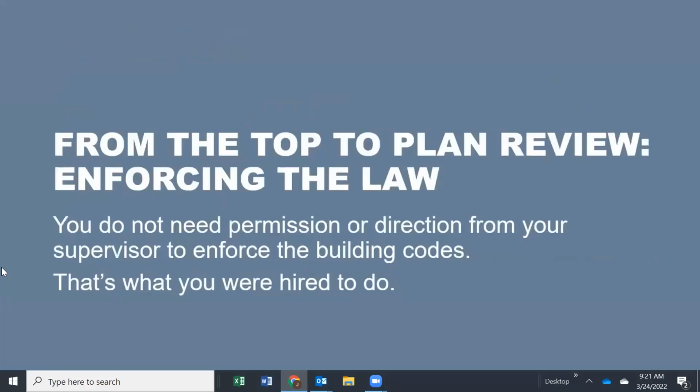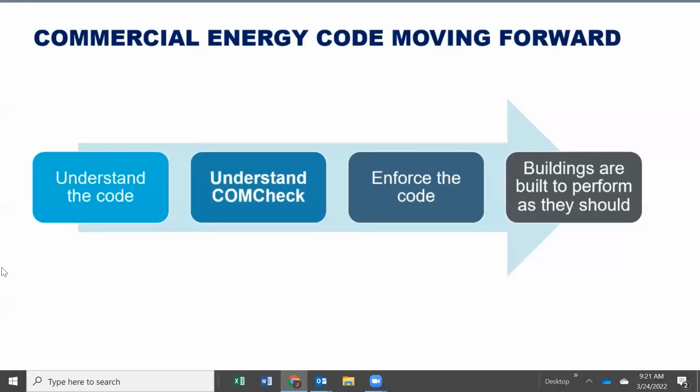From the top to plan review, here inside, enforcing the law. You do not need permission or direction from your supervisor to enforce the building codes. That's what you were hired to do. And our people will be getting trained between now and January 1st thoroughly on this particular subject. So moving forward, the commercial energy code, we want to understand the code. We want to understand COMcheck, and then we want to enforce the code with the result that buildings are built to perform as they should. Okay.